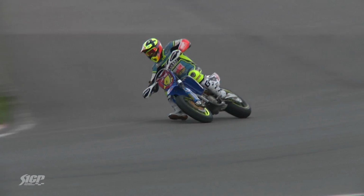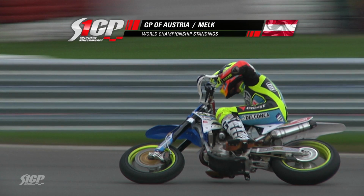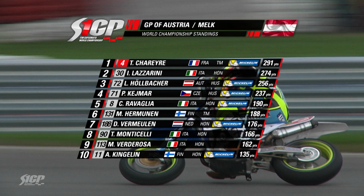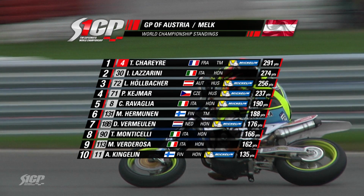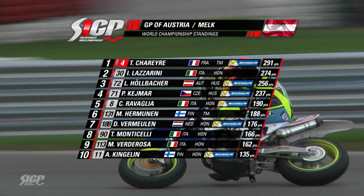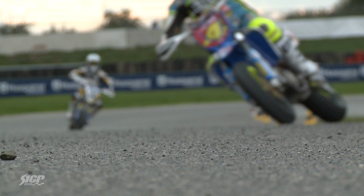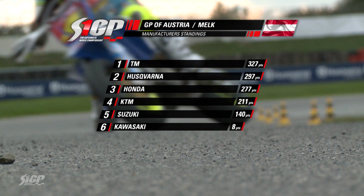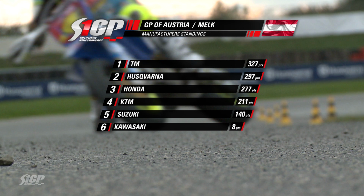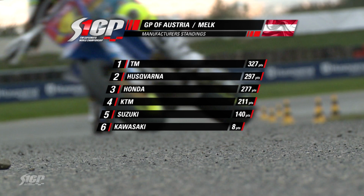Let's take a look at the World Championship standings then in S1GP. It's all over now for Thomas Chareyre. He is the champion for the 4th time. Lazzarini 2nd overall. Lukas Hoellbacher nails down 3rd. Chareyr and Rubaglia round out the top 5 in 2015. And in the manufacturer standings, TM take another title. HUSQVARNA 2nd, Honda, KTM, Suzuki and Kawasaki just down there with 8 points.